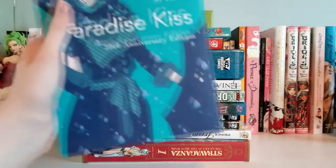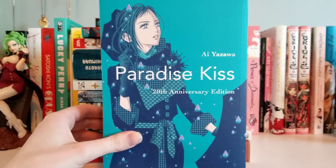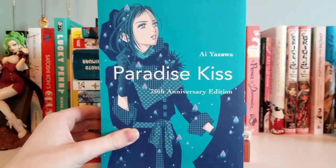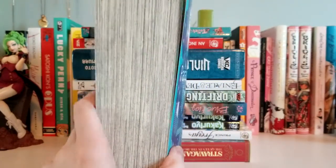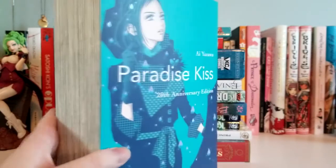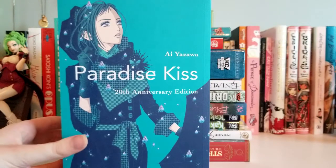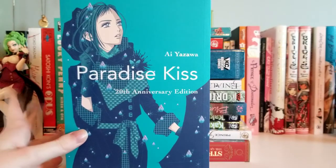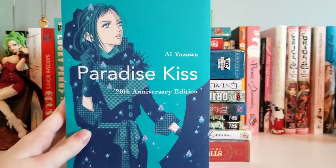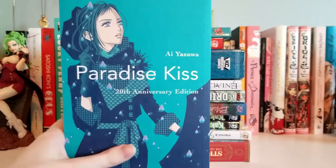And to top off this pile, I also picked up the Paradise Kiss Omnibus, the 20th anniversary edition. This is literally the longest omnibus that I have in my collection. It is so many pages, super thick boy, but I read it, and honestly, it was so good. I highly recommend checking out this series. I'll probably talk more about it in my January manga wrap-up.